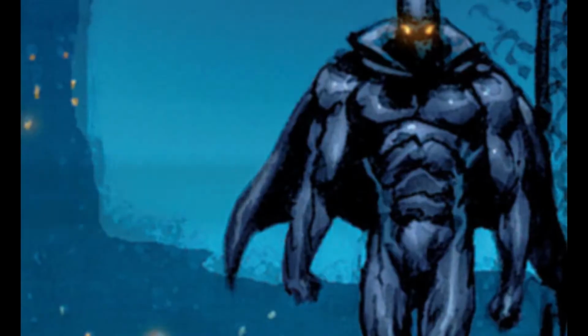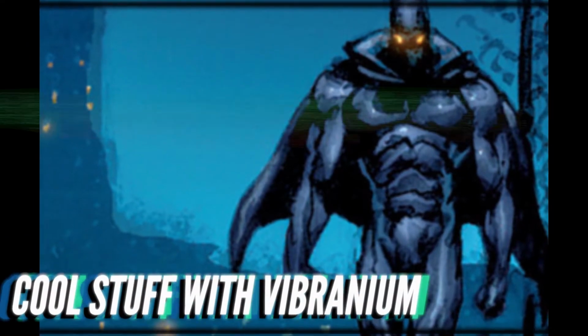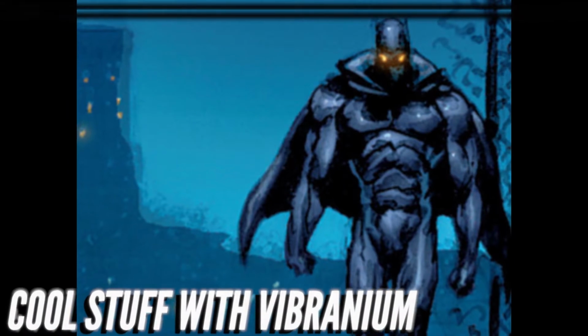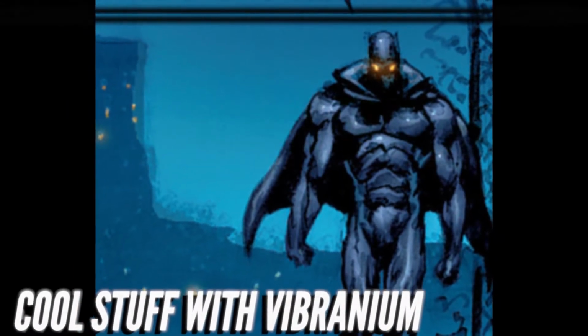The first thing, cool things done with Vibranium. And when I talk about cool things done with Vibranium, I'm really looking at the Black Panther suit. Because all in one, in this comic, as they're showing you the Black Panther suit, in this suit, you see the true genius of Wakanda. You see the true genius of their technology and just how far advanced they are.